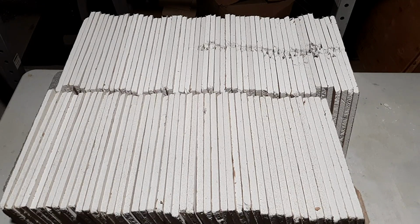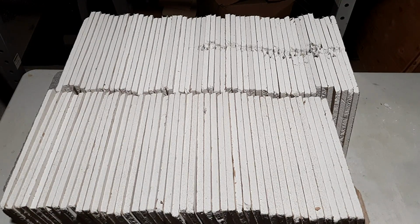So the 420 grain Xtreme Penetrator penetrated slightly more, just 2 to 4 sheets more than the 350 grain Xtreme Penetrator, and that's to be expected. In 2x10 lumber, the 420 grain Xtreme Penetrator penetrated about one 2x10 more than the 350 grain. And if you want to see that video, I'll leave a link at the top right corner of this video.